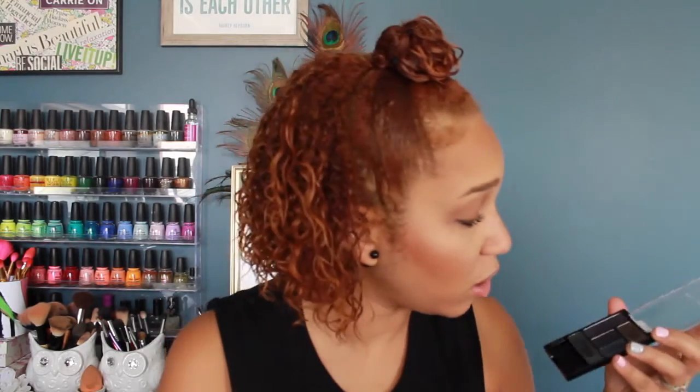All right, so these guys did not swatch very well. If you look in the pan, there's a lot of shimmer, but when I ran it over my hand, as you can see, they're really patchy. You don't pick up on too much of the shimmer, so don't be a poser. I don't know that I would use this one that much anyways, but I'm kind of disappointed.